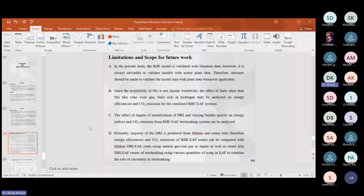And these are the few limitations and scope for future work. In the present study, we have validated our RHF model with the literature data only, but it is always advisable that the model should be validated with actual plant data. Therefore, attempts should be made to validate the model with actual plant data whenever applicable. And since the availability of natural gas is not similar worldwide, the effect of fuels other than natural gas, like coke oven gas or some fuels which are richer in hydrogen, may be analyzed on exergy efficiencies and CO2 emissions for the combined RHF-EF system.